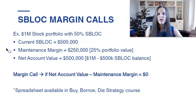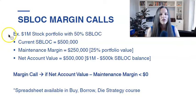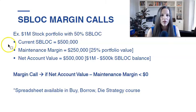But let's just say, to make a clean example, let's say we have a $1 million stock portfolio and I want to do a 50% SBLOC. I am not advocating you do that. I would never do a 50% SBLOC, but I'm just trying to use clean numbers here. So you've got an SBLOC of $500,000 because you borrowed 50% against your $1 million portfolio.